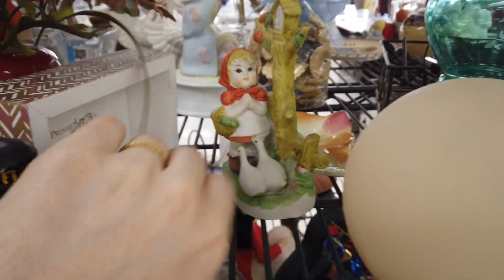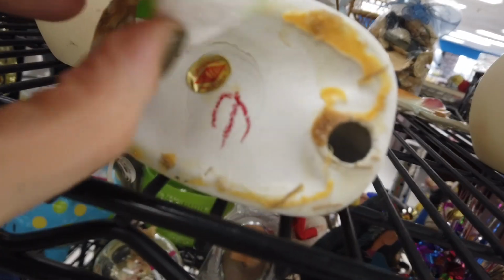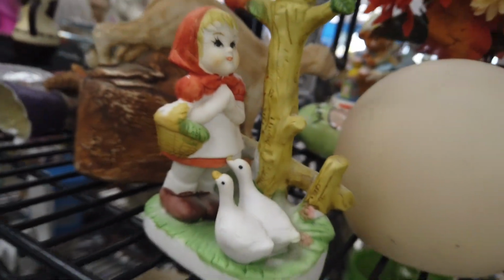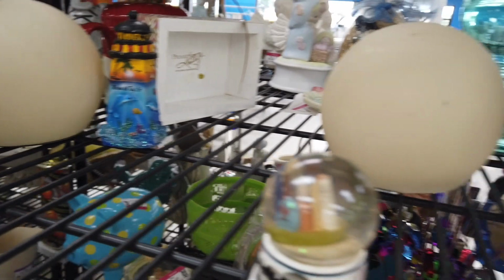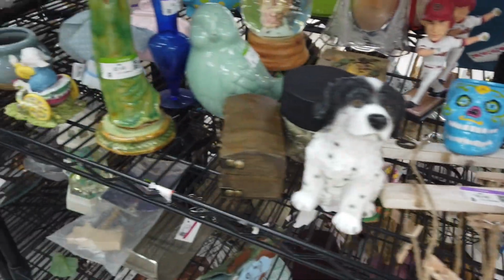And then we found this really darling figurine. Looked vintage to me, did have a made in Taiwan sticker, but it looked older, but it wasn't. At first I thought maybe it was a Hummel, but it wasn't. And for $8.50, I was definitely not going to risk reselling that and probably not doing so well. So that was disappointing. But she's there for someone else.